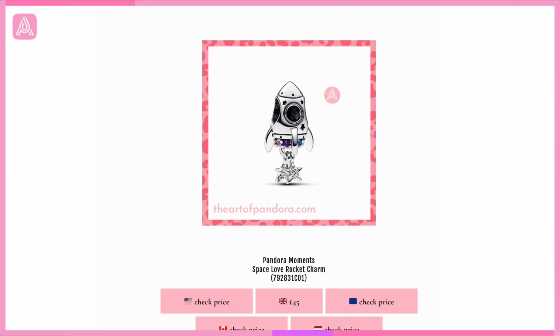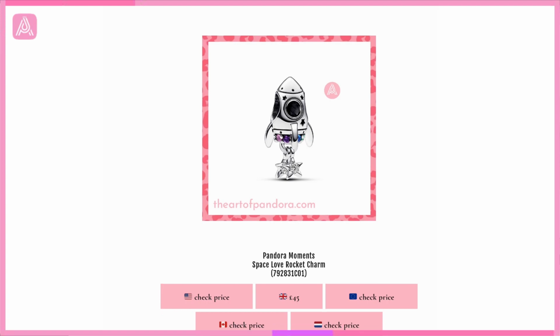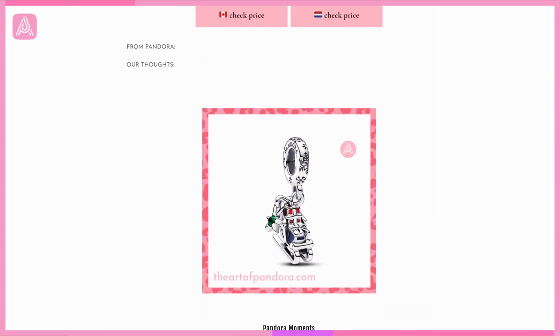You've got the window that you can see the astronaut through, the cutout stars that are engraved into the rocket itself, the nose of the rocket you can see there, and then where the fire would come out, you've got those crystals that line around the sides of the rocket with its little, what are they called? Wings, I suppose. And then you've got the stars that dangle as well. So lots of crystals on this one. Quite a unique charm. Very good if you have a celestial bracelet, which I do. And I've definitely got my eye on this one because I just like how unique it is. Plus the beautiful color of those crystals is very, very nice. So I'm excited for that one.